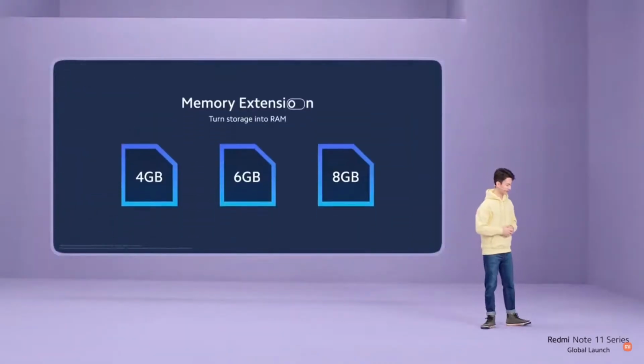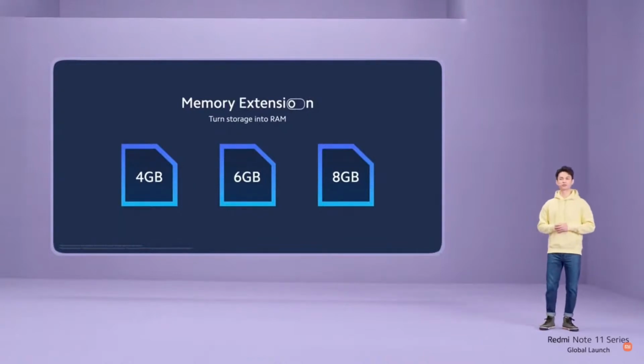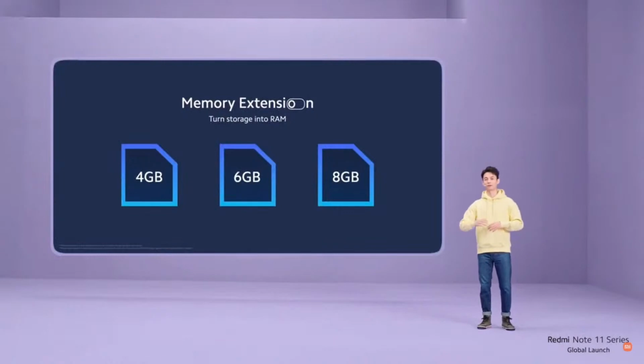And while we're on the topic of speed, we're actually introducing an all-new feature to both devices called memory extension. Now what this does for you is give you faster system performance by using some available storage as RAM, so you can multitask, swap between apps even faster, taking the RAM you already have available and raising it to the next level.